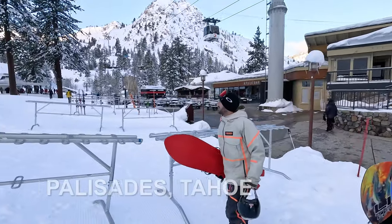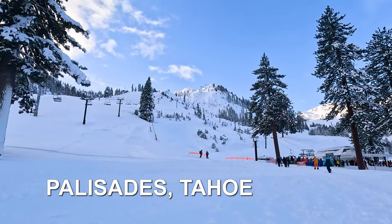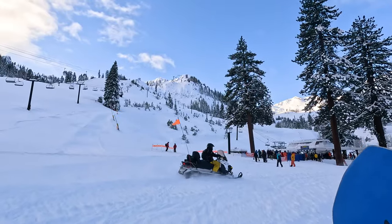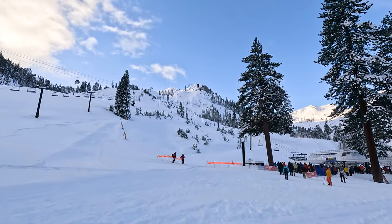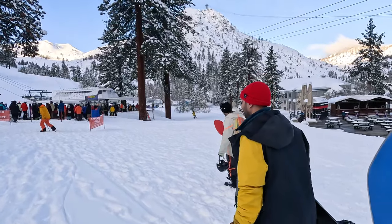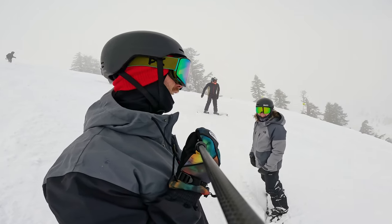We're going to the Premier chair at Palisades. Sun's out, 25 centimeters of pow. So this is some of the most challenging terrain in all of California. It's on. We're super lucky. We got the local Ben showing us around the first lap.